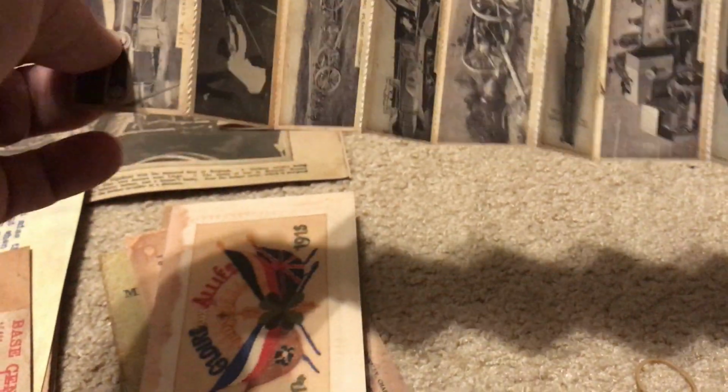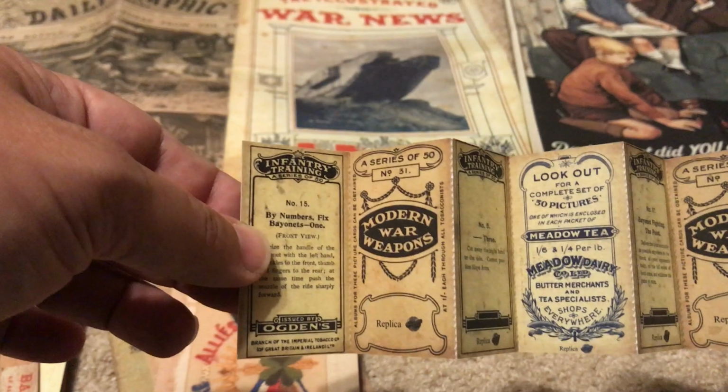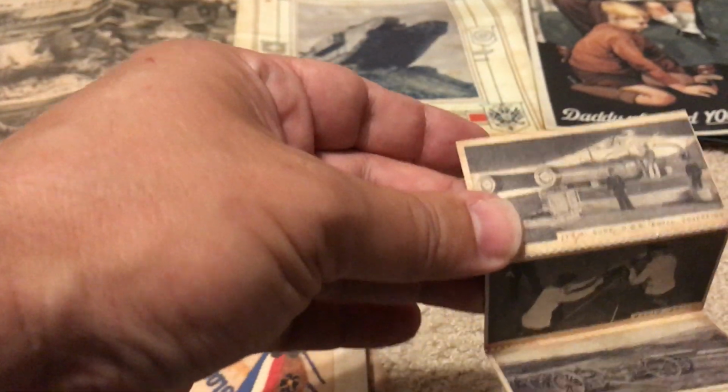Here is another similar thing. These are cigarette cards, trading cards, and so these would be in a pack of cigarettes. This is exactly the size they would have been too, and each one has a little trading card on it. The theme is the Great War. Very interesting.